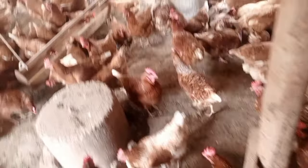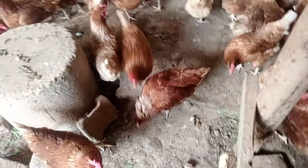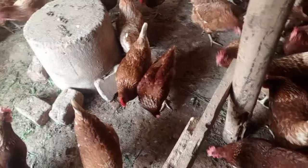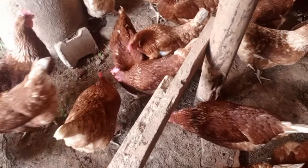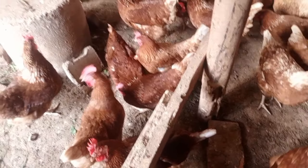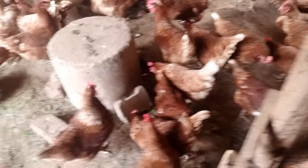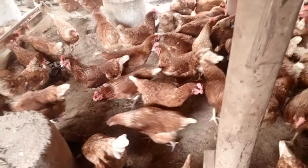So let me put this bird down and we see how the friends are going to react towards these birds. I'm just going to put it right here and we shall see. You see? You find that all of them will just come to peck on this one bird. So the bird will just become so docile, will just start hiding. Then there is one which has no feathers even at the back, because they have been pecking on it all the way. So you see that hen.